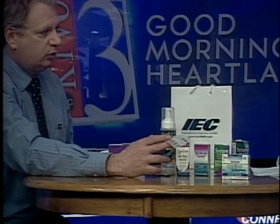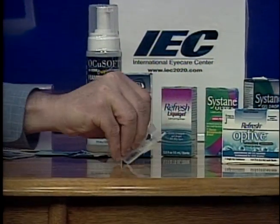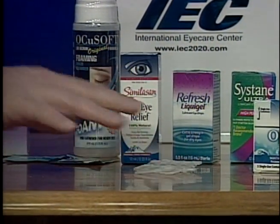Anything that comes in a unit dose like this is not preserved at all. So if you're sensitive to preservatives, these are nice. They're little tiny bottles that you just use and throw away. Okay, so like a one-time use type thing. There is one prescription drop that's not to supply more tears. It actually stimulates your own tear production. I don't have that here, but it's on TV a lot. Yeah. Restasis. Right.